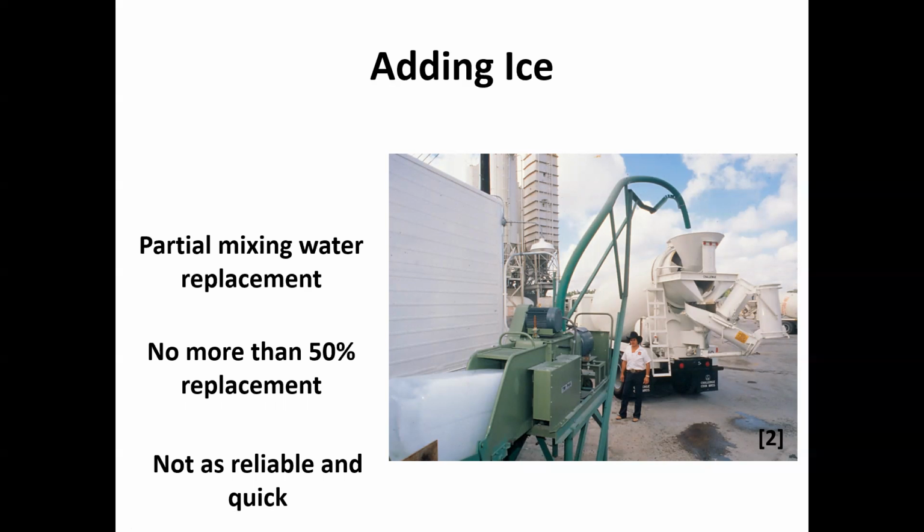If you get more than 50% replacement, what will happen is you have so much less water that the workability just takes too long. You want all your ice to melt before you get to the job site. It's kind of your goal.